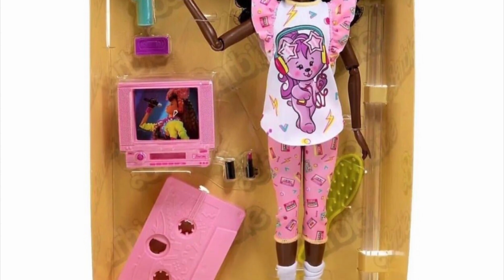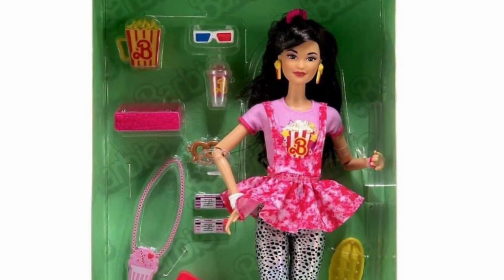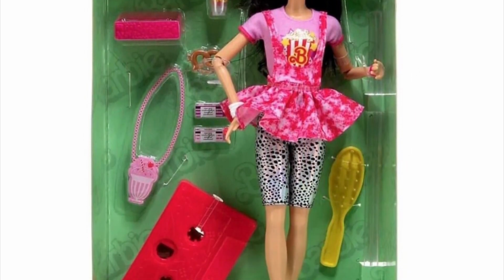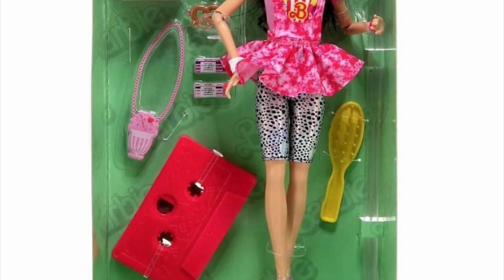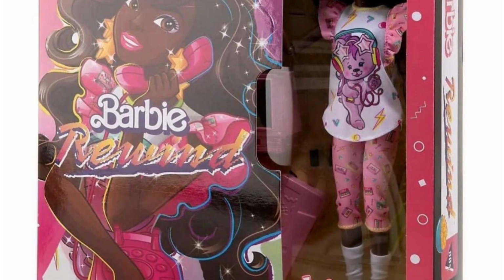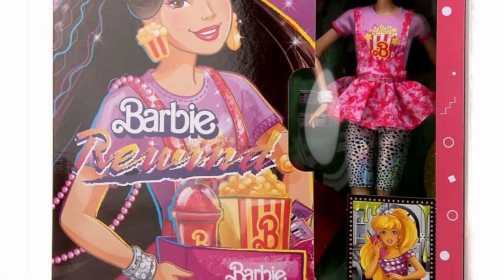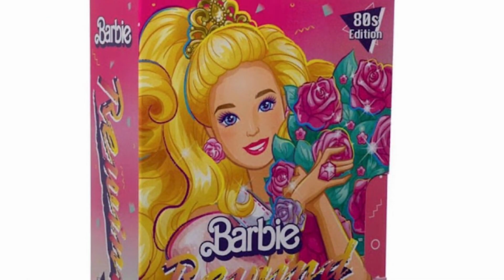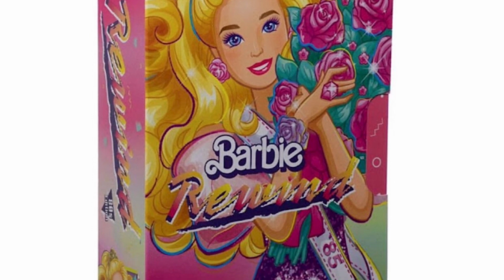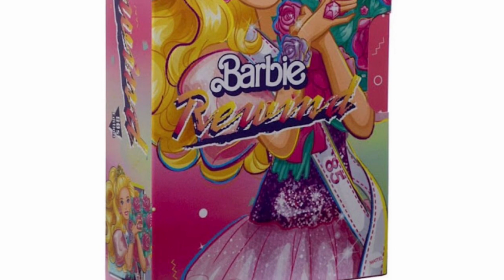Once again, it's basically all 80s themed, and they all come with unique little accessories and a little base stand shaped after a tape, right? So it's really cute. The details here are really adorable, and I feel like all the Barbie Rewind dolls are really cute in details, but they are kind of expensive, which, by the way, release date and prices are not known for these dolls as of yet, but I imagine it'll be around the summer time.